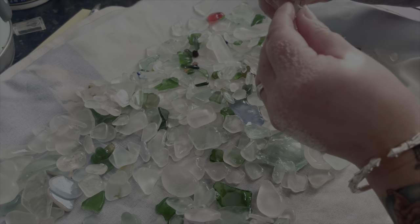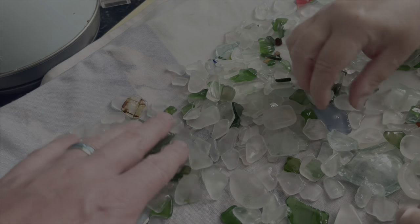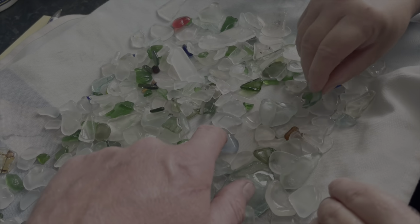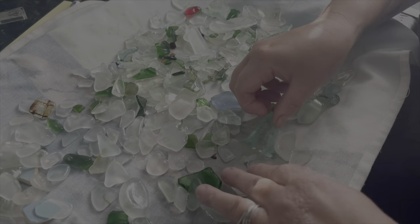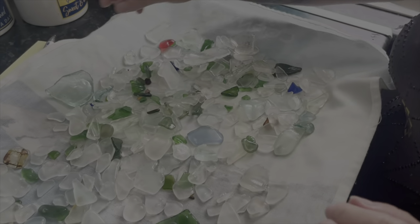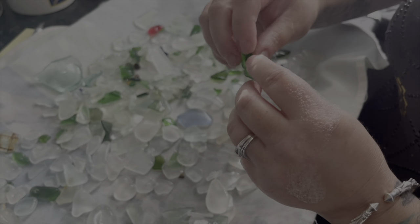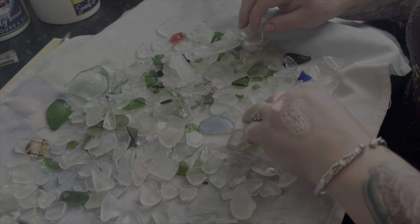What is your favourite piece? I've never found another piece of safety glass. My favourite piece is this piece. Yeah, you went for that specially, didn't you? This could be nice in a tumbler. And there's some nice green bits, so they just need a little bit of a tumbler. Shall I go and get the UV lights, see if it lights up? If you like.